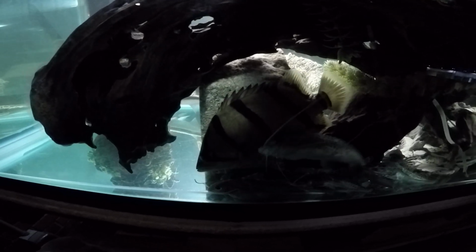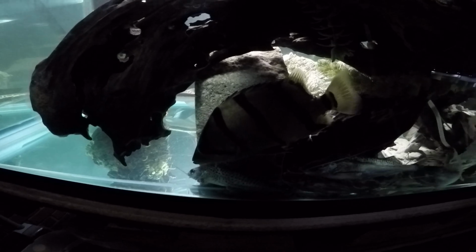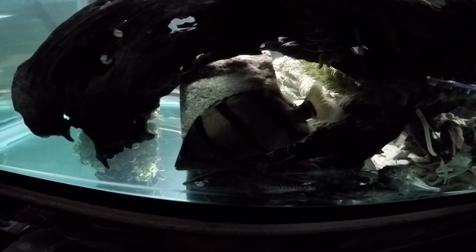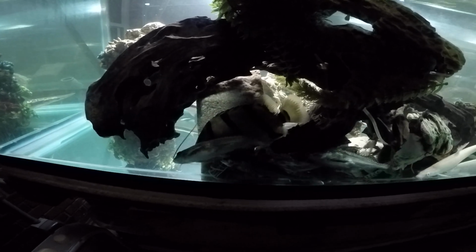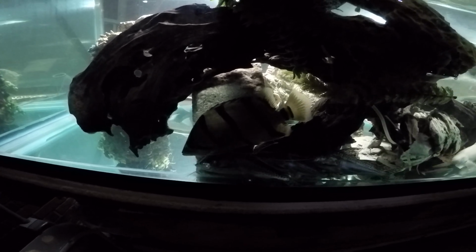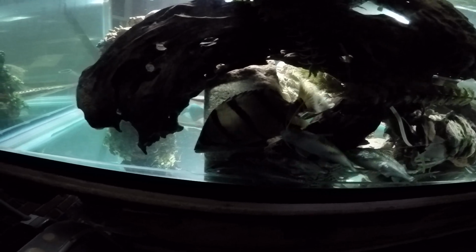Little update on our Datnoid perches. This is the smallest we have, a North Thailand tiger, NTT. It's probably about 3 or 4 years old, but it's still pretty small. I'd say about 8-9 inches, probably more like 8 inches tip to tip.